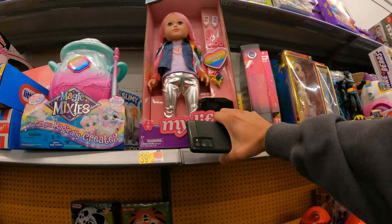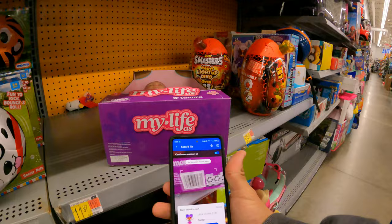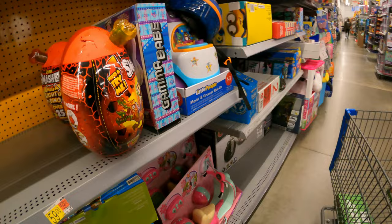Let's check this My Life up here. See what we got on this one. 32, full price. Let's check this Moving and Grooving Ride On, 39.84, so full price.